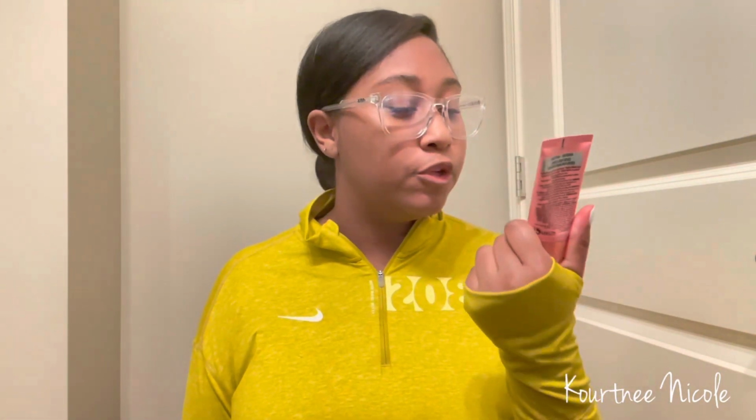Next thing I have is some hand sanitizer, of course. I also have some lip balm, an EOS lip balm. It's in the flavor lemon, if you guys care. Next I have this hand lotion from Soap and Glory. My hands stay dry from washing them 24/7, so it's very important to have some hand lotion.